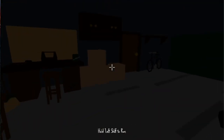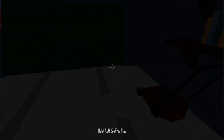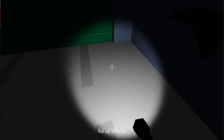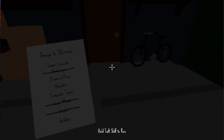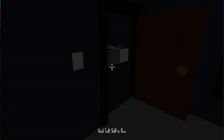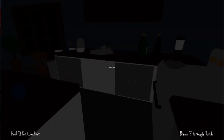Okay, let's look. No, we don't need a microwave. It was like a barbecue we need or something. We need a barbecue. Open. Take barbecue. Okay. Lawnmower. Yes. Okay. Is that it? What else do we need? Computer tower. Blender we can get over there. I think game consoles are somewhere over in the TV area. Close the door. Also, let me know in the comments if you have to close all the doors, because if not, then I could probably have done this a lot faster.